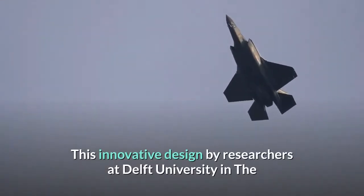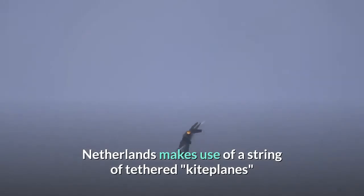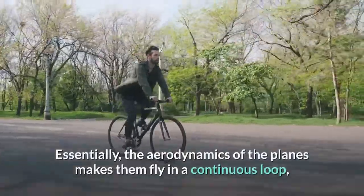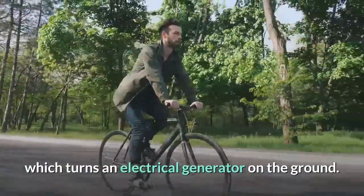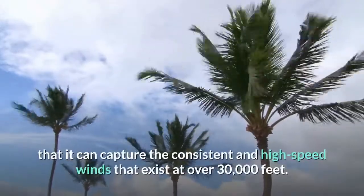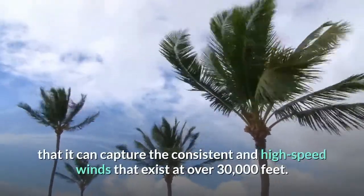Ladder mill project. This innovative design by researchers at Delft University in the Netherlands makes use of a string of tethered kite planes that soar in the high-altitude winds of the jet stream. Essentially, the aerodynamics of the planes makes them fly in a continuous loop, which turns an electrical generator on the ground. The principal advantage of this ladder mill design is that it can capture the consistent and high-speed winds that exist at over 30,000 feet.